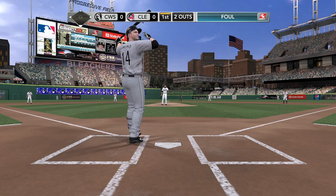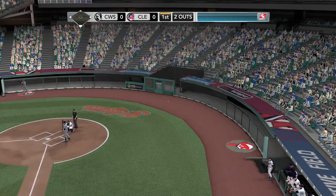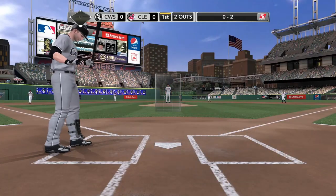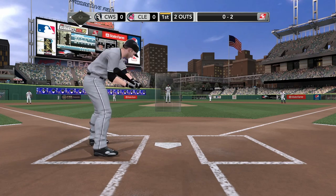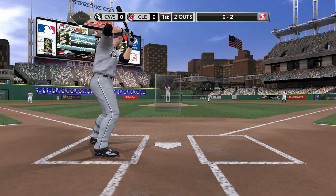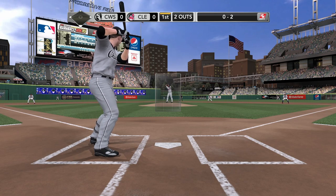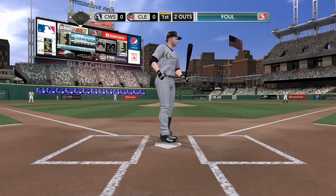Konerko fouls off another. Well, that's a great piece of hitting right there. Anytime you've had an at-bat that lasts this long, you still want to try to hit the fastball, so you foul off this breaking ball right here to stay alive. And he fouls off another one.